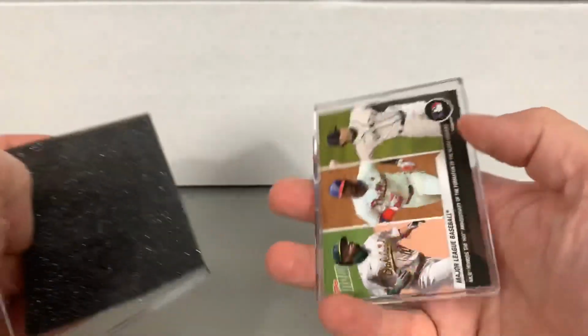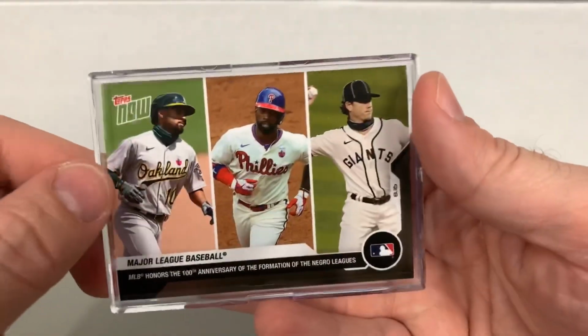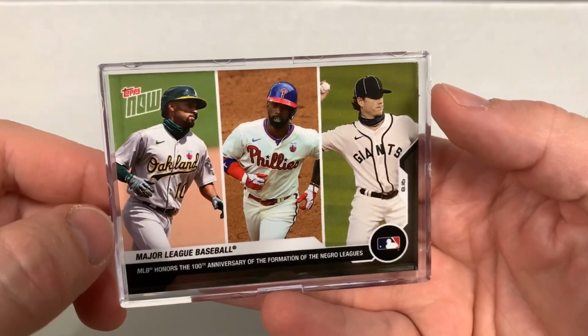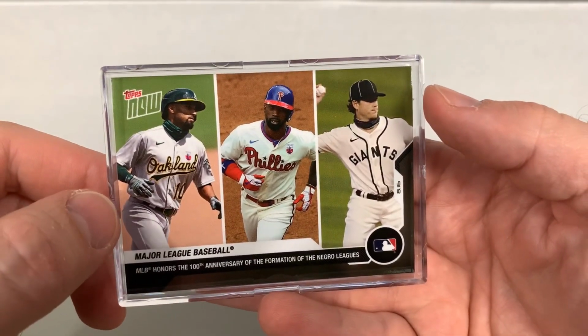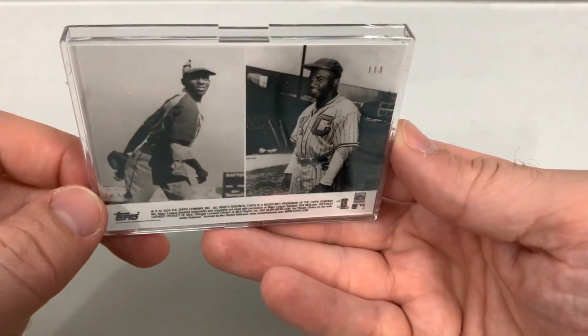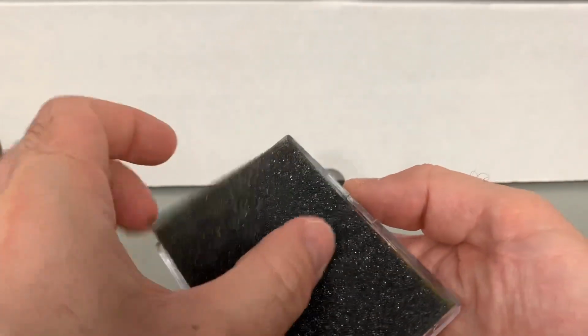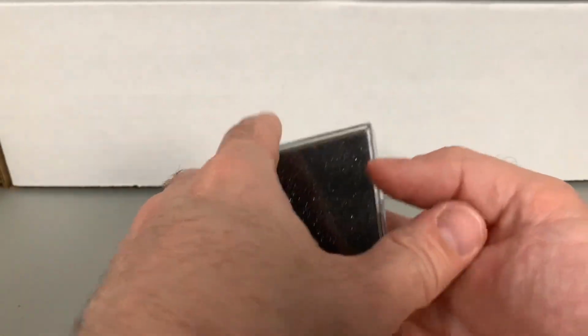And the final Topps Now is an Andrew McCutchen. MLB honoring the 100th anniversary of the formation of the Negro Leagues. McCutchen was one of the players they featured on it. So I thought it was a neat card, and definitely it had the Phillies representation, so I wanted to pick that one up. So some cool adds.